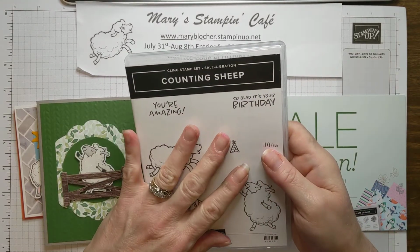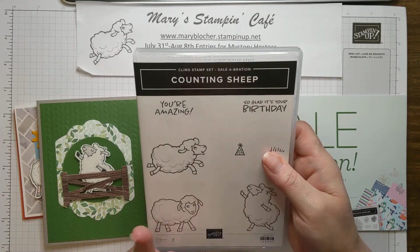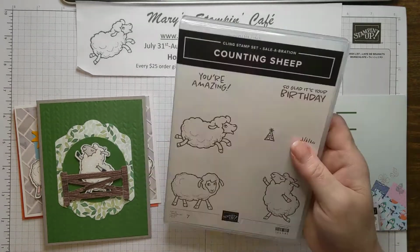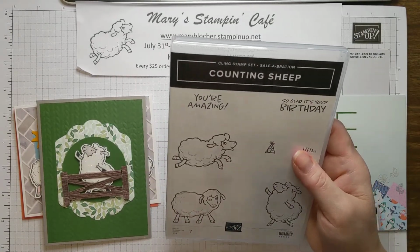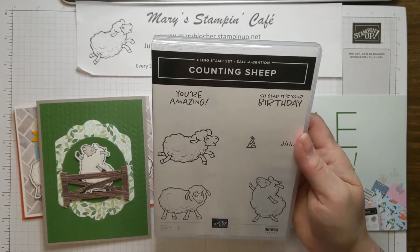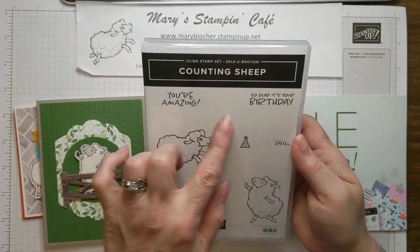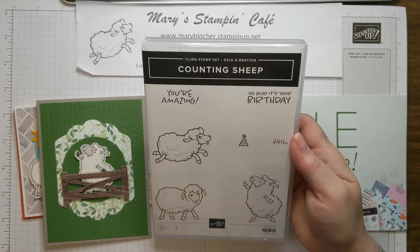I am here today on a Sunday Stampin' Spotlight and I am spotlighting the most cute Sale-A-Bration free stamp set with a minimum $50 order. It's called Counting Sheep. And they are so adorable. You're amazing. So glad it's your birthday. We have a birthday hat.